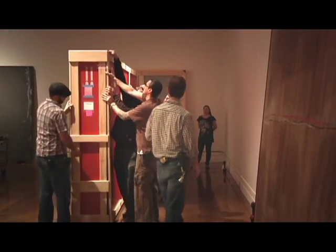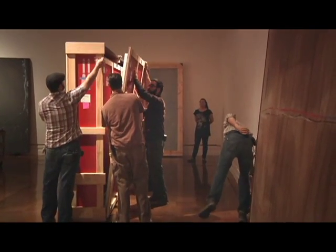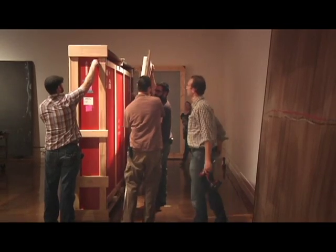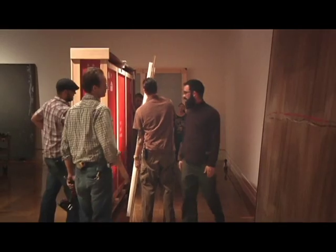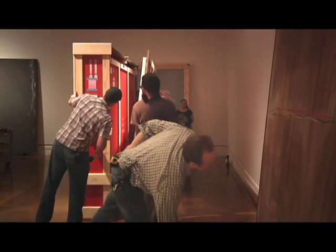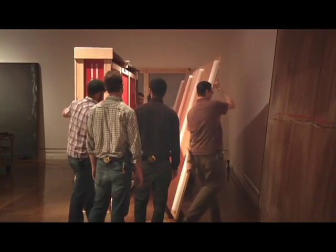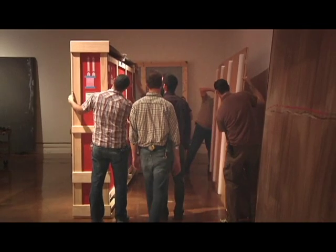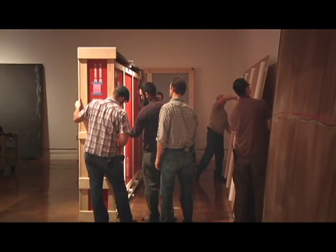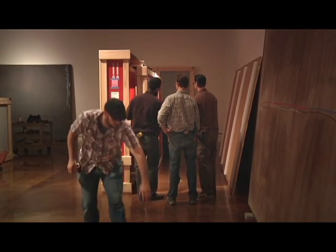Normally, the inner crates are brought to the gallery still inside the outer crate. Once in the gallery, they are left for a day to acclimate to the temperature and humidity inside the museum. A slow adjustment is easier on the works of art. Once the crates have acclimated, they can be opened and the inner crate removed. Notice that in the background, Andrea Phillips, the registrar from the Kemper Museum in Kansas City, which organized the exhibition, is supervising the uncrating.